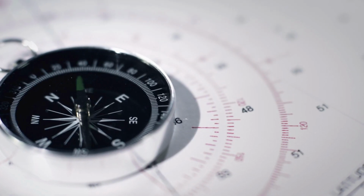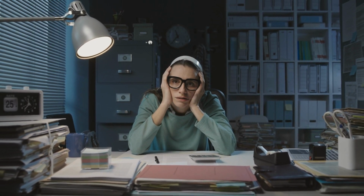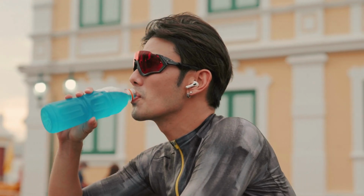Now coming to tip number 6, take breaks. It's not a secret that studying for long periods of time can be exhausting. Not only can it be mentally draining, but it can also be counterproductive when it comes to retaining information. That's why taking breaks during a study session is so important. Research has shown that taking short breaks during a study session can actually improve your retention of information.